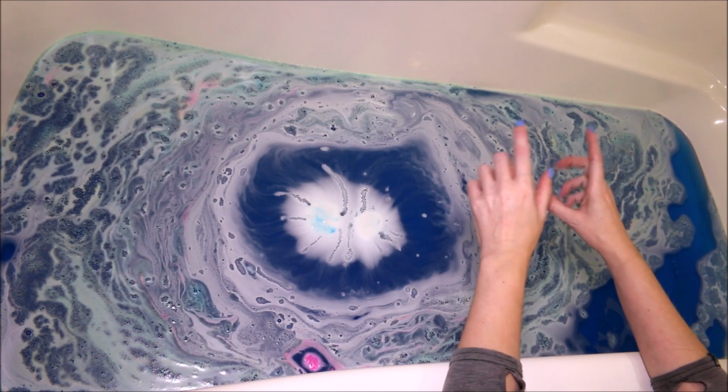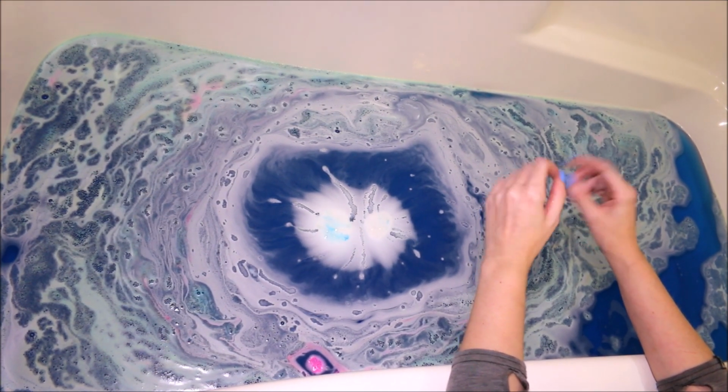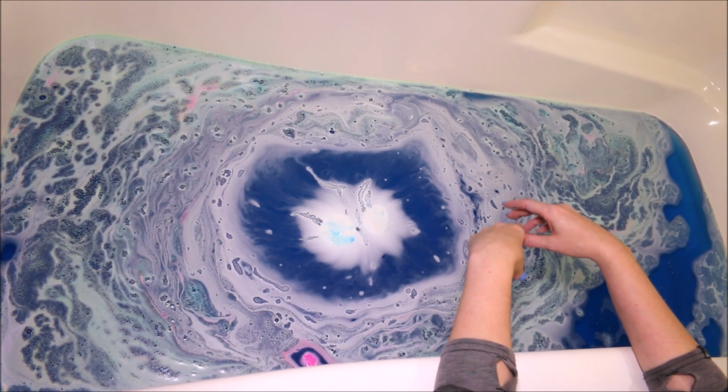But this, I loved the concept of the Mondo bath bomb. I'm gonna fill up my tub the rest of the way and hop on in, and I'll be back with what I found afterwards. Alright guys, I'm finished with my Nebula bath bomb.